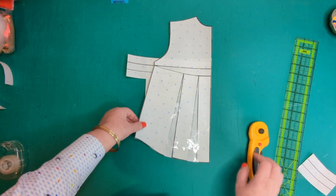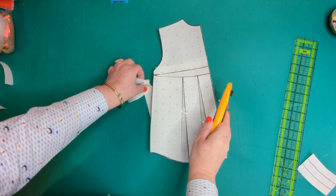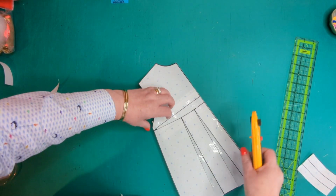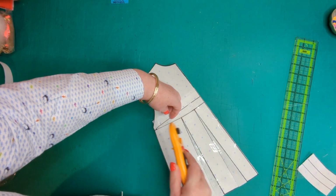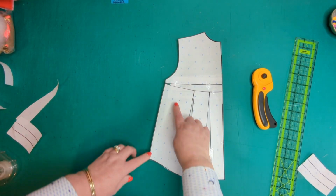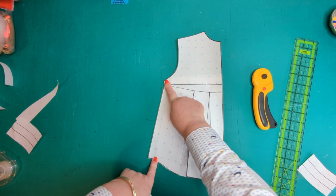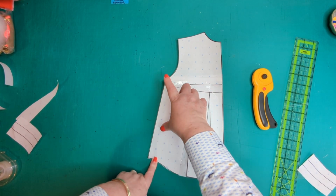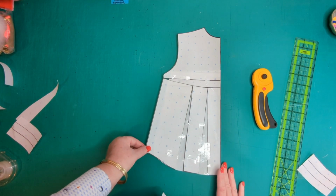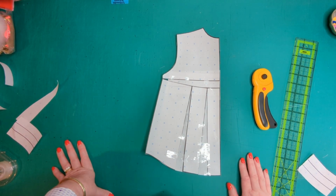This line here is your side seam, so I'm just going to get rid of this excess here. So this is your side seam, and the length of this has not changed at all, so it will still stitch correctly to your back piece. So that is it, and that will work quite well.